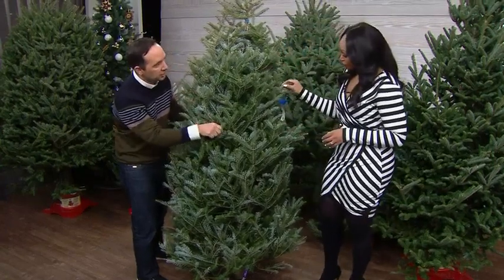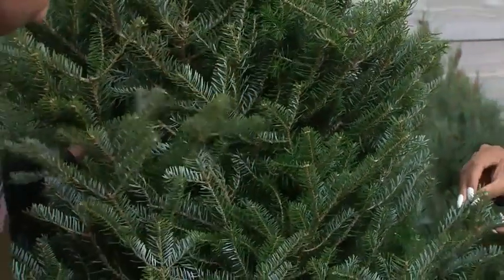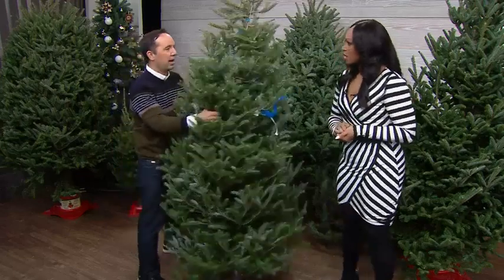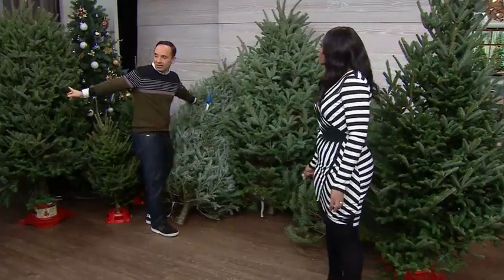Needle retention is really important. This holds its needles for a very long time. Yeah. It is a very sexy tree. It's pretty sexy. Oh, yeah. Yes, yes. Like you look at that and you're like, whoa. He or she has got it all. You can come home with me. Right. Yeah. So good. And then the other one is just on the other side right here.